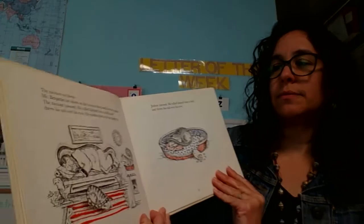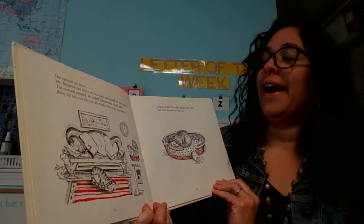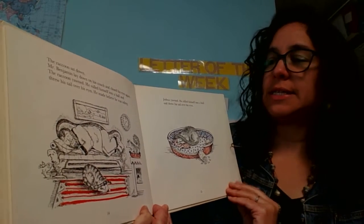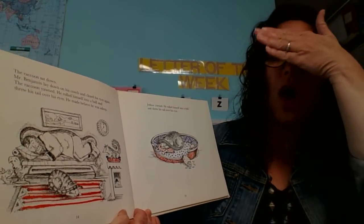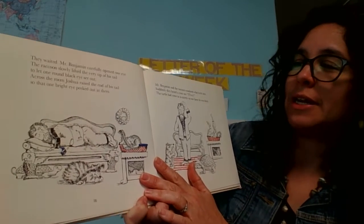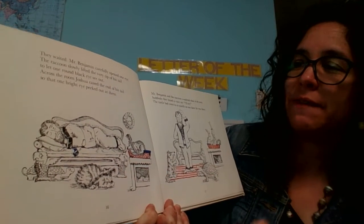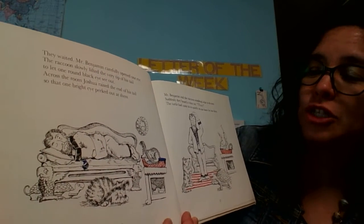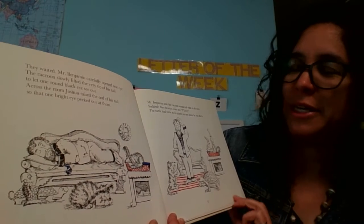The raccoon sat down. Mr. Benjamin lay down on his couch and closed his eyes again. The raccoon yawned and rolled himself into a ball and threw his tail over his eyes and pretended to be asleep. Joshua yawned. He rolled himself into a ball, threw his tail over his eyes, and they waited. Mr. Benjamin carefully opened one eye, and the raccoon slowly lifted up the very tip of his tail to let one round black eye see out. And across the room, Joshua raised the tip of his tail so that one bright eye peeked out at them.